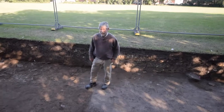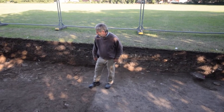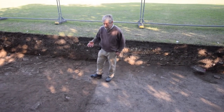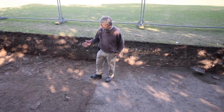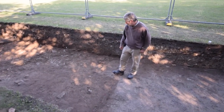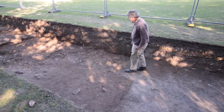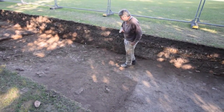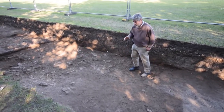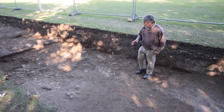Right, here we are on day 4 and we've made very good progress and are beginning to reveal more about the features as we go down through the stratigraphy. It's clear that we've got great spreads of rubble, and this is the kind of material that will give a good signal on the ground penetrating radar.